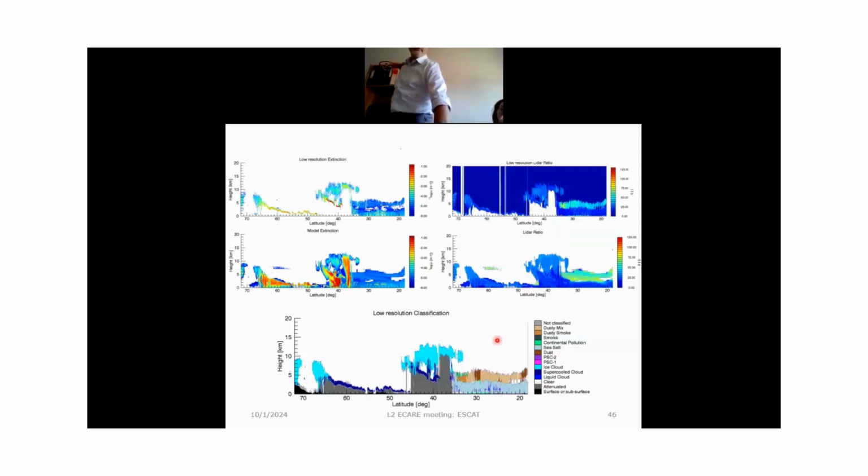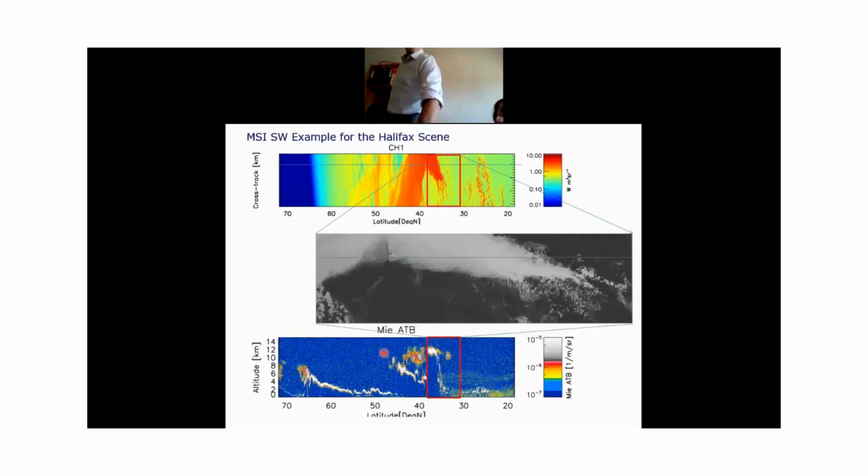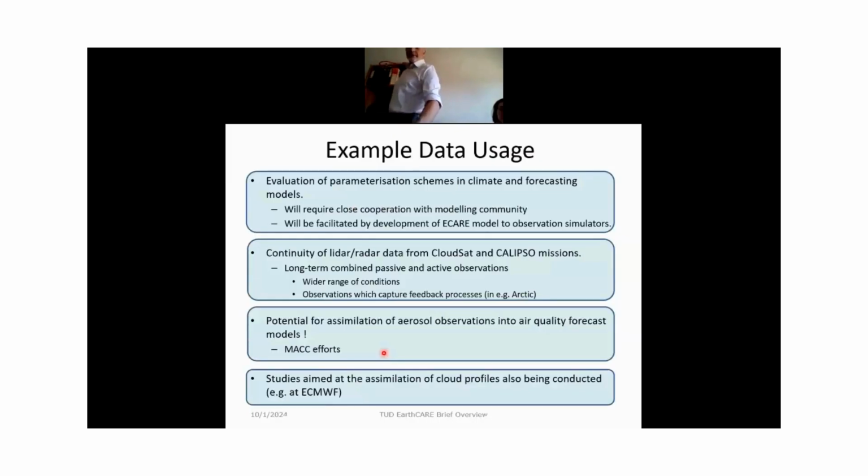And at the end of the day, in terms of the classification, we can do what we considered to be a fair job of separating different aerosol types, but also separating the ice and liquid phases. And of course, this is the beginning of the chain, because this is then combined with the multispectral imager information and the cloud information and the radar information to get even more sophisticated and better classifications and better cloud and aerosol properties.